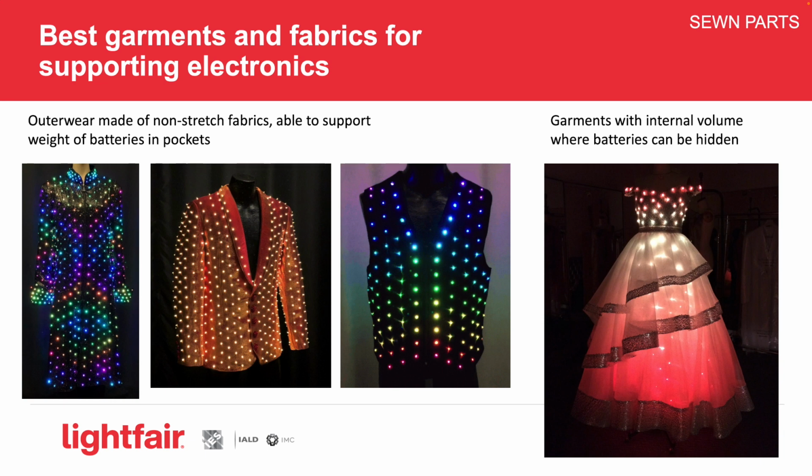Another type of garment that can be relatively easy to work with is something that has a lot of internal volume between the body and the outer layer of fabric. So a dress like this, you can have pockets hanging from the waistband to put batteries, controllers, and whatever you want.